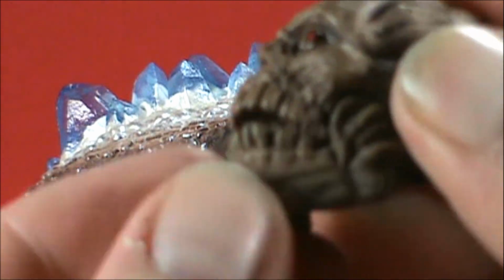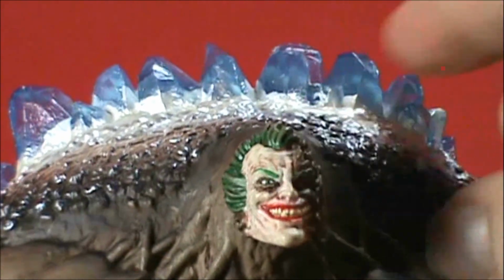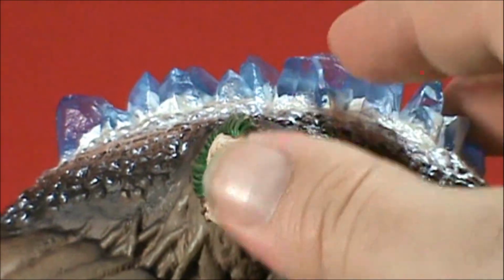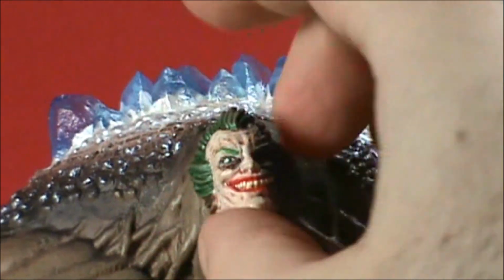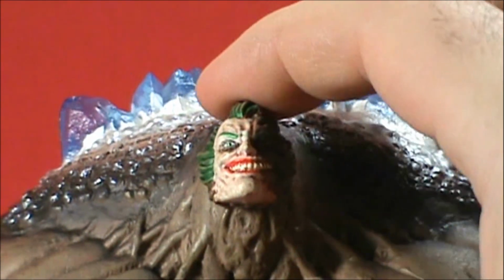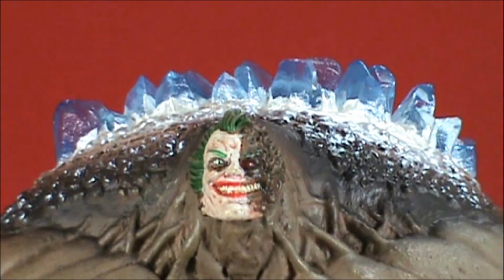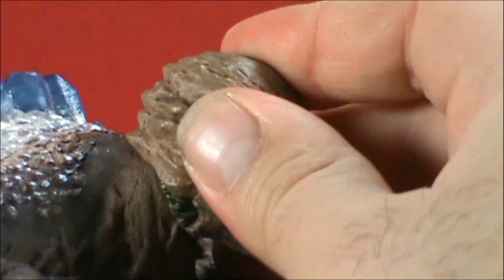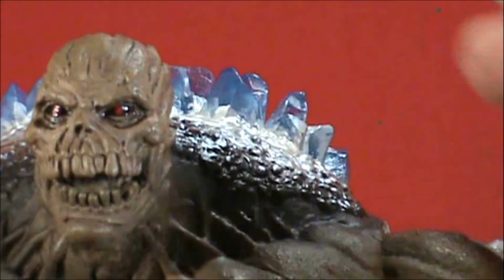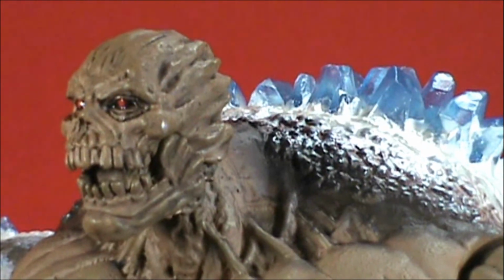So there is articulation in the mouth, moves up and down. I'll probably keep it in the closed spot. Before I put that on here real quick, since we're on a little bit of articulation, the head does rotate left and right. It does have a little bit of movement up and down, like kind of position 1, position 2, and that's about it. I wish the head stayed on just a little bit better. It really kind of rests on there. But once you get it on, it does stay on really pretty decent. Let's take a look at the back here, this behemoth.